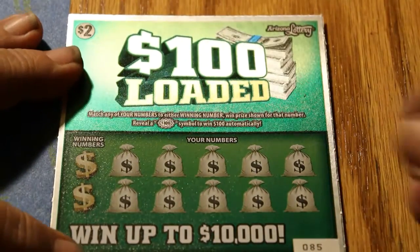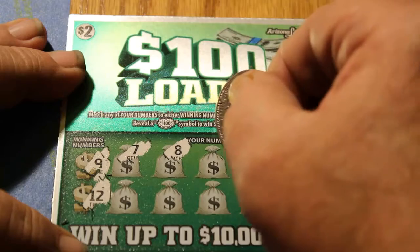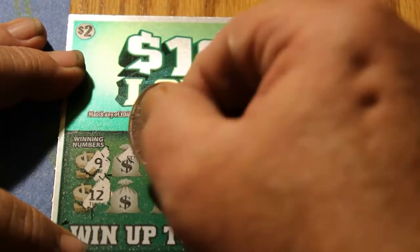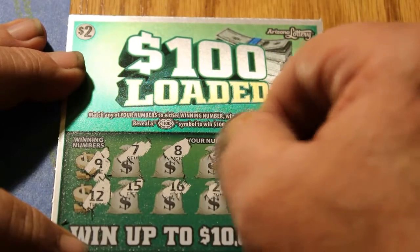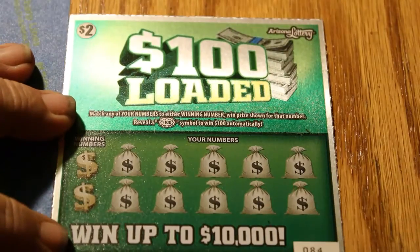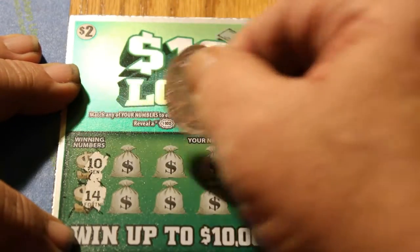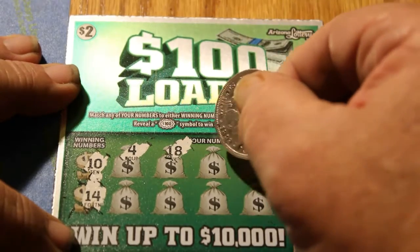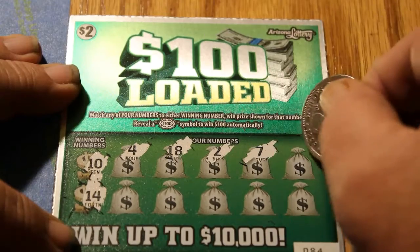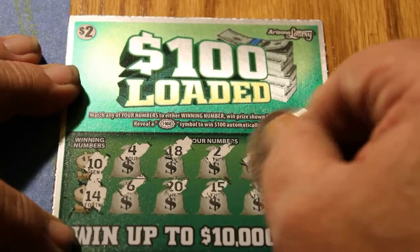Here we are with ticket 85. 9 and 12 are the winning numbers. 7, 8, 14, 4, 1, 15, 16, 20, 3, and 13. Nothing there. I don't have all these fancy special effects like some channels. I just have a bell. Alrighty, 10 and 14, 4, 18, 2, 7, 17, 6, 20, 15, 8, 19, and nothing.